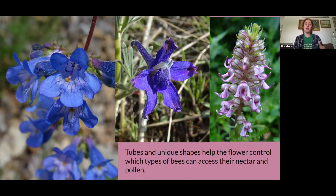And so if it can only go to one of these three flowers, then it's more likely to go to the same type of flower in a row and get the pollen in the right spot. That's another way flowers kind of control which pollinators, and specifically which bee in this case, can access their pollen and nectar. So those are all ways that flowers use the characteristics of bees to interact with them as pollinators.